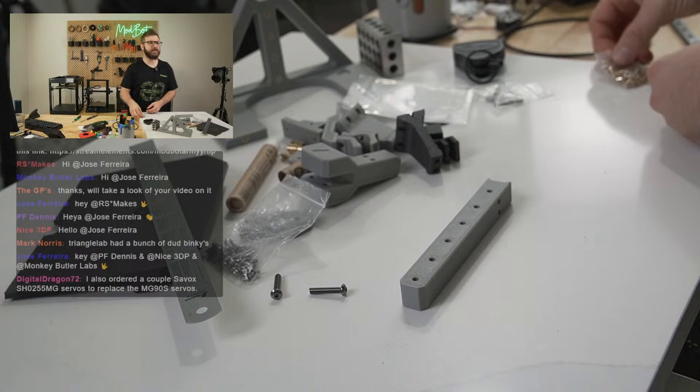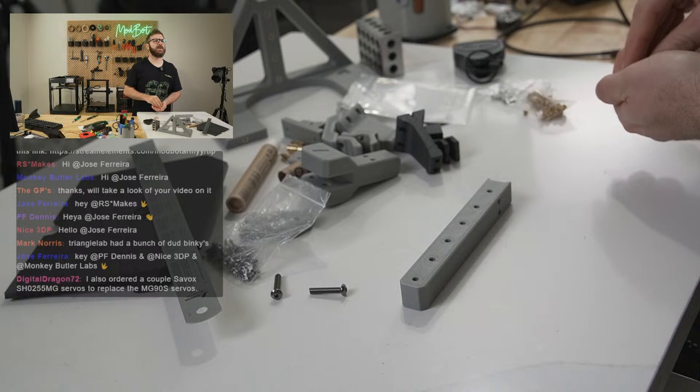I also ordered a couple Savix servos. Are they just more powerful, beefier servos, or what was the reason for swapping your servos?